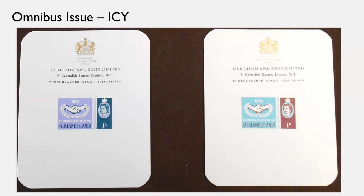For the International Cooperation Year issue in 1965, proofs are in the archives for both values, and they're on Harrison presentation cards. Now, you occasionally see proofs like this offered for sale. For example, I've seen some for the FIGAS issue, the Government Air Service issue in 1969, which has been on Format International printers presentation cards, and they've been on sale fairly recently. So some of these do exist, but they are pretty scarce, and there's some very nice ones there for the International Cooperation Year.